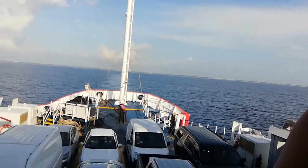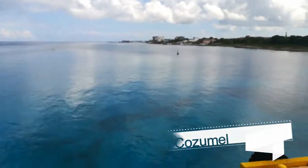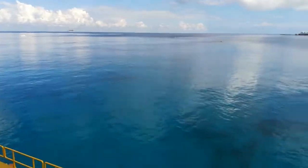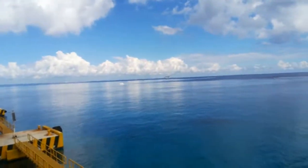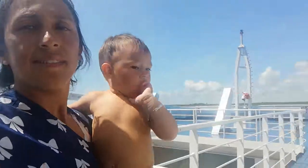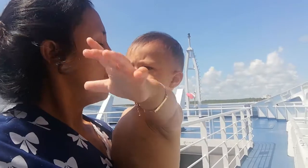The ferry has a bunch of engines. I think they are 8, but I'm not sure. It's so nice to see how this huge ferry can carry that many cars. The view is stunning. People are very friendly inside, and you will have a really good time if you go and explore the outside. You could take the sun or you could just relax over there. I counted 5 different floors. The first 2 are for the cars, and the next levels are for the passengers.